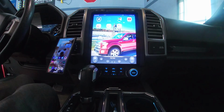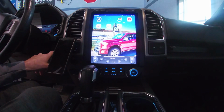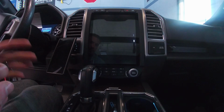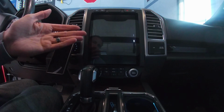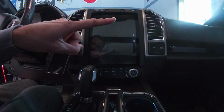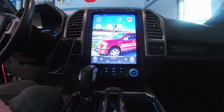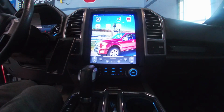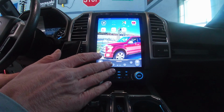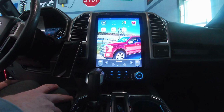Startup time. Hopefully you can see my start button here. So I'm going to shut the truck off. Because the other complaint with the early models of these was that boot up time was, we'll say, excessive. Ready for this? Watch my finger. 1 second. It's up before my Ford screen is up. So instantaneously, essentially, this thing is up and running, which is great.